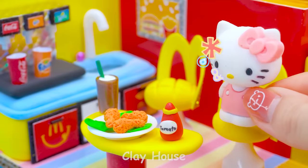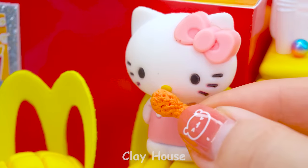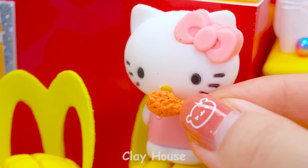The food is so delicious. Let's eat it. Yummy.